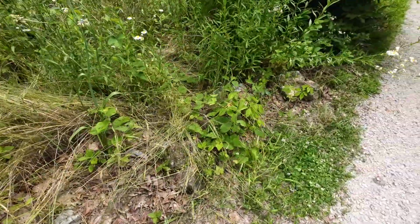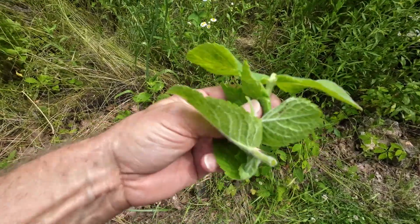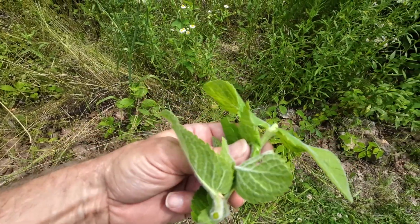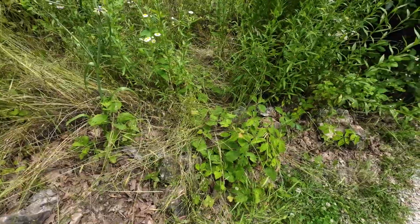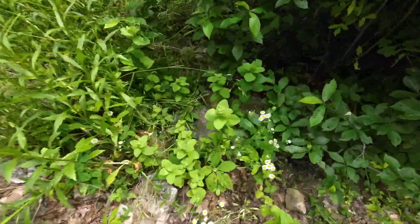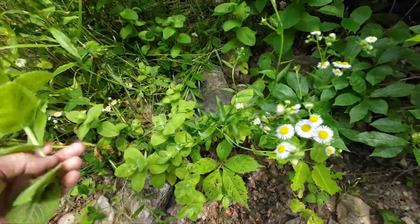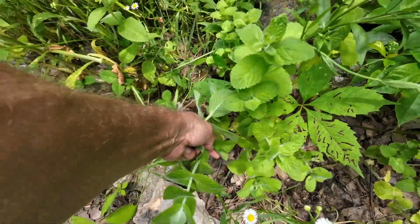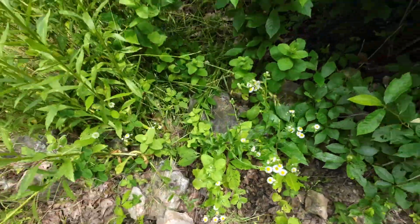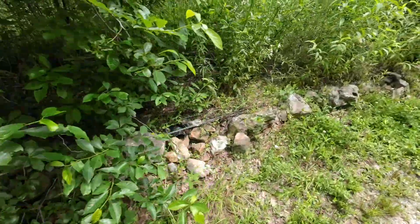Okay. When I harvest it, you just take this and put it in some hot water and let it steep, and it makes a really great tea. Good to calm the stomach. And look at this. Here's some more right here. Once you have mint growing in an area, you're going to have a hard time getting rid of it. So feel free to harvest all you want. Let's see what else we have here. Okay.